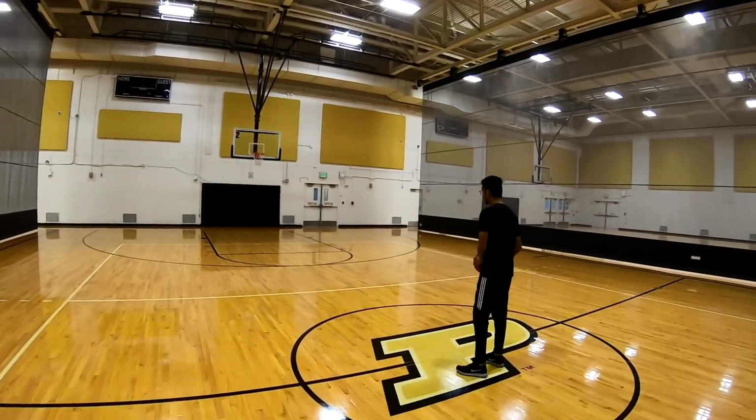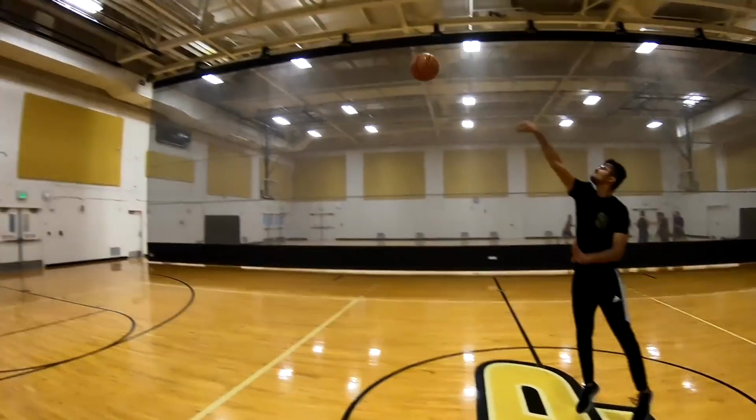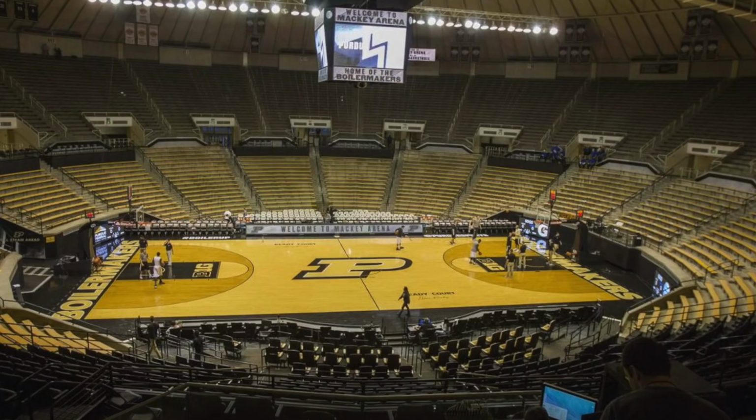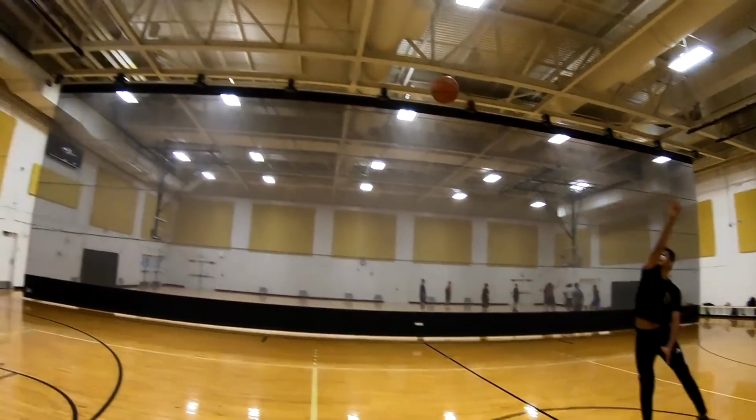Alright, we are trying to do a half court shot. So these are the basketball courts. There are like 3 basketball courts that side, 3 basketball courts here. But the real games, they don't happen here. There's a Mackey Arena, which is near the stadium at Purdue. That is where all the real games happen. It's like a big stadium. 3, 2, 1, go.